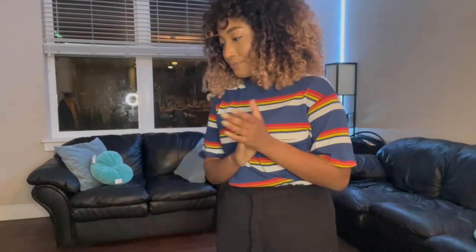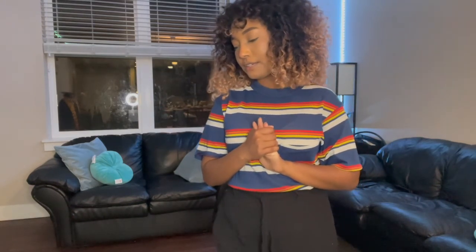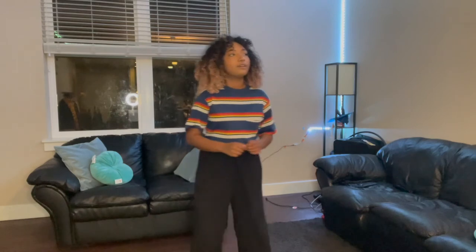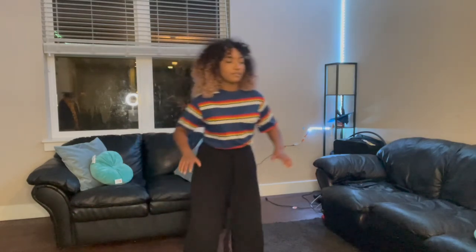Perfect. So now we have one physical attribute. For my second one, I want to pick the sturdiness. It does look like a weapon, I will say that. So with the sturdiness, I think of being unmovable. So kind of low to the ground, trunk-like, and just, I think this works.